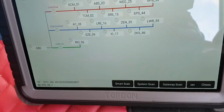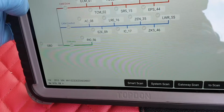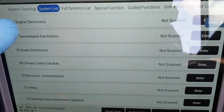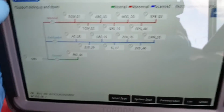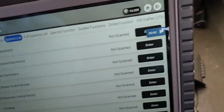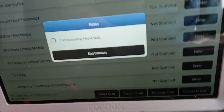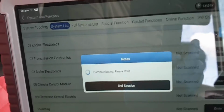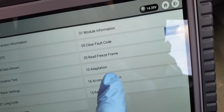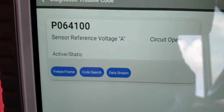So this one straight away found the vehicle. If we go for a smart scan, it's going to take longer. So I'm going to select engine control unit here. So this is the system topology. So I'm going to select engine control unit and see. Okay, this is the fault code that we have.